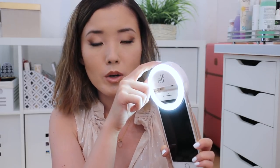selfie light, which is so random, but you clip it on, where's my phone? You clip it on your phone, and I think the light is actually pretty good. Like, it has three settings, and you get this on Ulta's website. They probably have it on their own website, but I got it off of Ulta's website, and it already comes with the battery, and it's good to go.